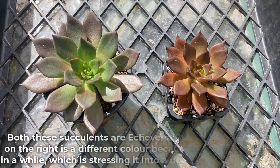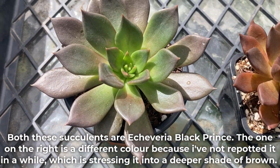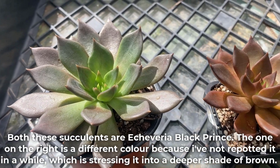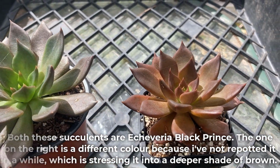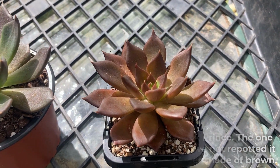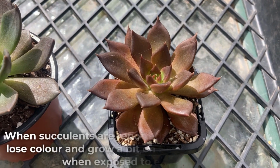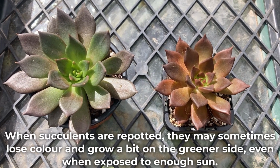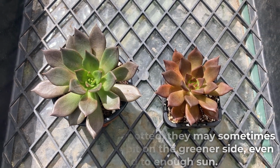Both these succulents are Echeveria Black Prince. The one on the right is a different color because I've not repotted it in a while, which is stressing it into a deeper shade of brown. When succulents are repotted, they may sometimes lose color and grow a bit on the greener side, even when exposed to enough sun.